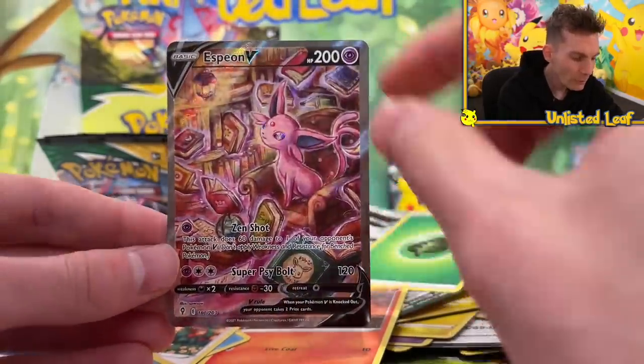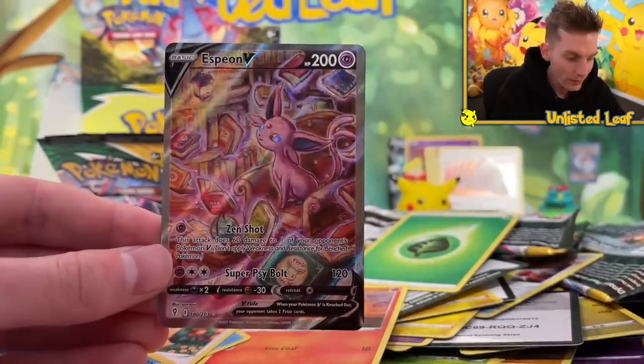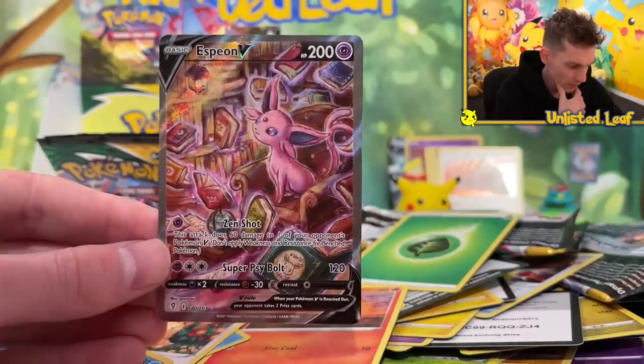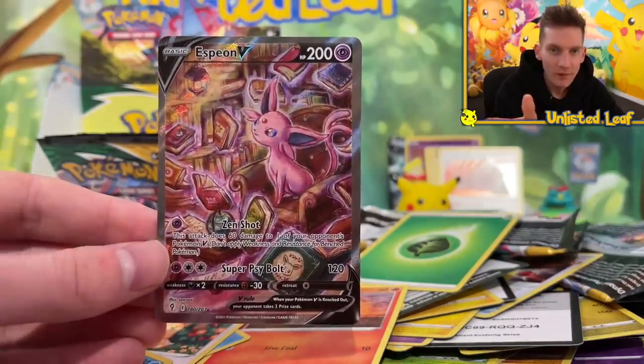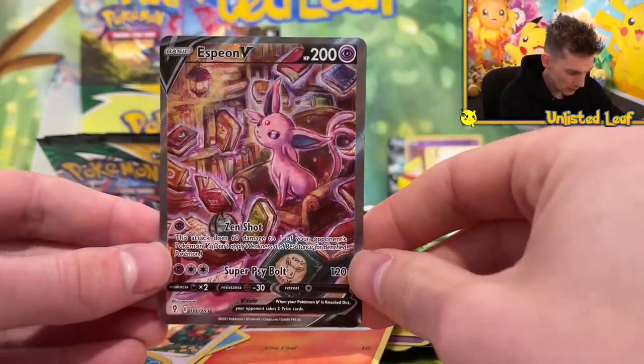I love the way the books come out. I even said when I collected the Japanese version, I was like, if I want one card, this is definitely one of them. Espeon's such a big favorite. What do you think? Let me know in the comments. I want to hear it all.